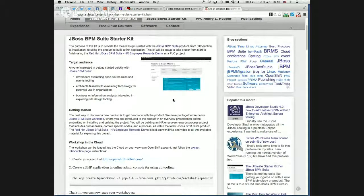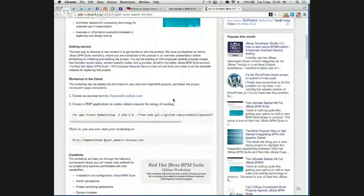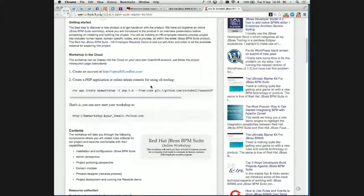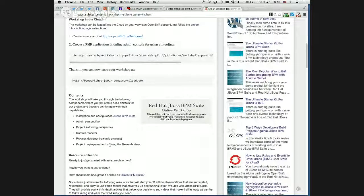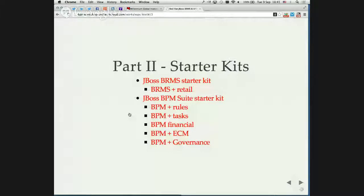This is going to be put on our jboss.org/products/suite site, for people that are evaluating stuff, want to get a little bit hands-on with it or whatever, and like what you're doing tonight. It talks about how to get started, where to find some of the information, introduces the HR workshop we're going to do tonight for the employee rewards, and shows you how to get the workshop itself. I have a project for that, but we'll put it in the cloud for you on your own instance, your own account, so you can do it in your own time. You don't have to wait for me. I keep it online, but maybe you don't like that, or you're local somewhere and don't have to do that. It talks about the contents of it, and also gives you the resource collection and stuff like that, how you start it step by step. Okay?